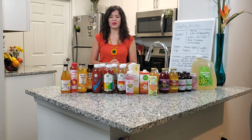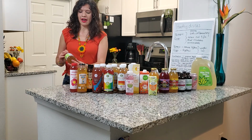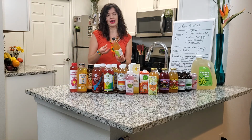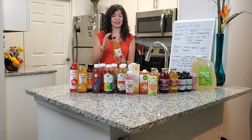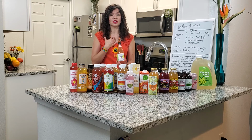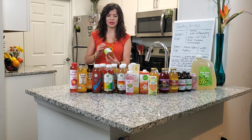So I'm just gonna go over teas first. I have them grouped here. The first one I have here is a sparkling green tea. It has zero calories, so it's unsweetened. A lot of times people may be used to carbonation, or they kind of like that. So this is a nice refreshing drink that has carbonation in it.